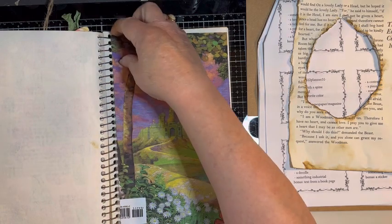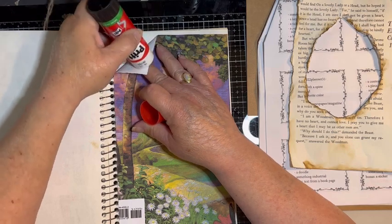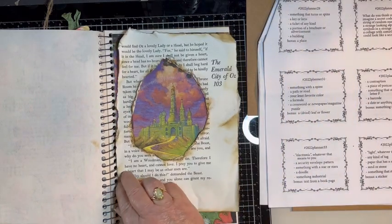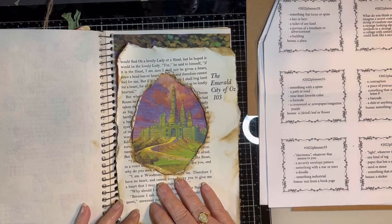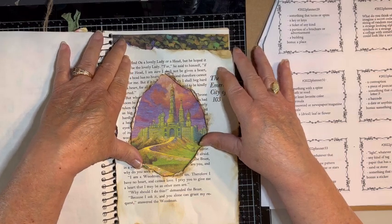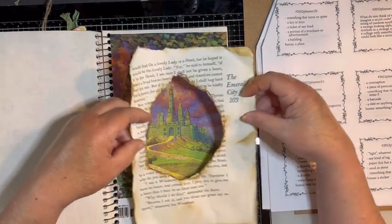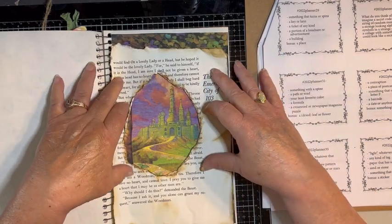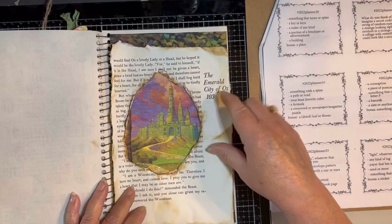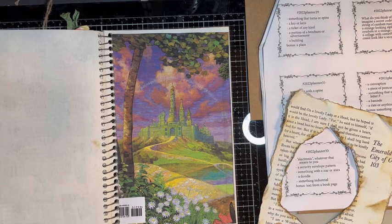So that is not sticking. Okay, there we go. So now we're going to put down the book page and get our little Emerald City with our yellow brick road coming through. And I actually probably need to take a little bit more off the edge. I like where it says Emerald, the Emerald City of Oz right there. So I think I'm going to do it off this side and hope I don't tear my circle here.